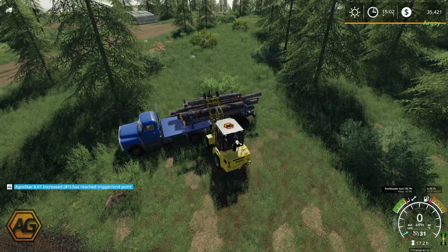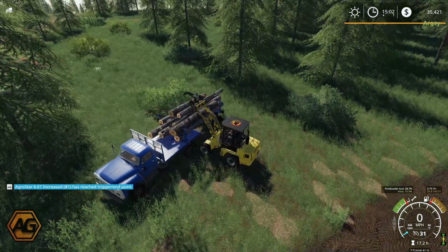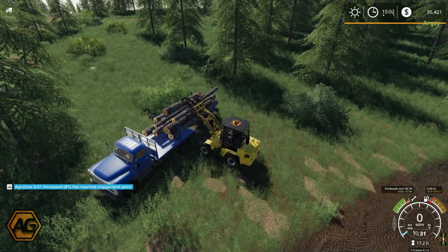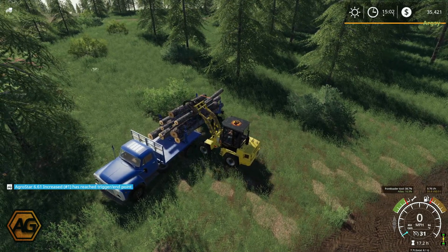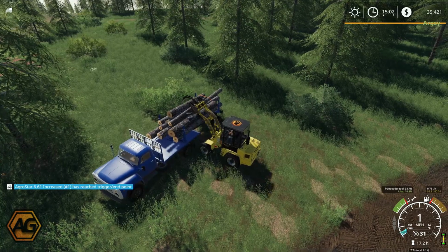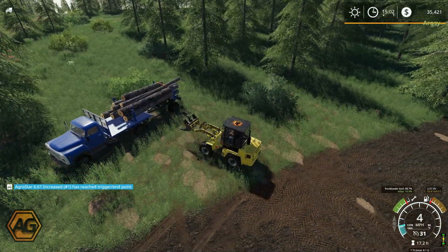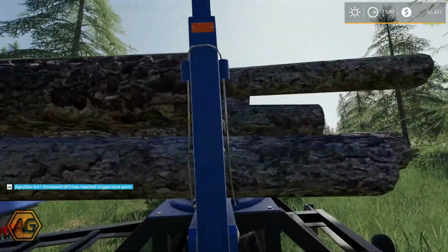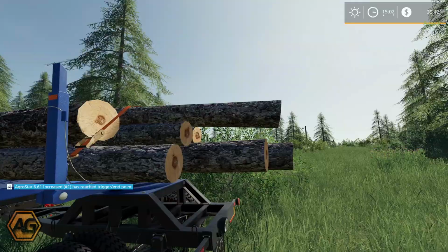These have been just a touch too short actually for the truck. They don't quite sit between the two bunks, the front and back bunk. But if we have it far enough on the back one, as long as it's held in place at the front, the tie will go across and lock them in place so they don't disappear. We'll just go in here, make sure those are all strapped down.